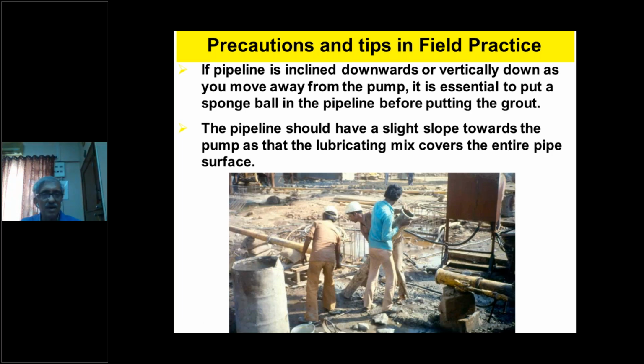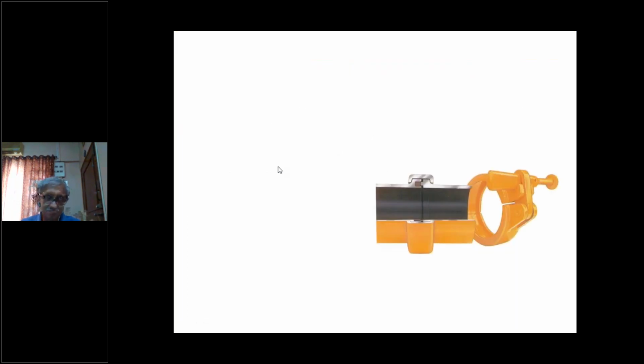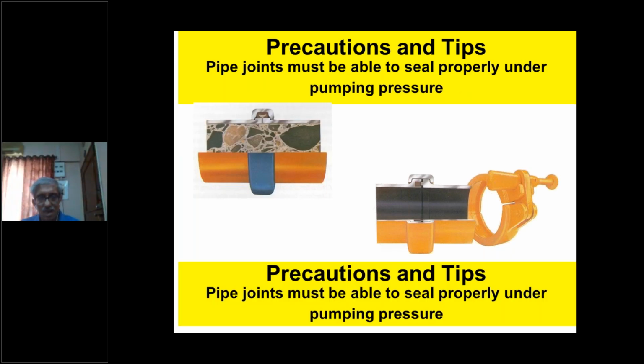In general, if the pipeline is inclined downwards or vertically downwards, of course, as I have said, it is essential to put a sponge ball before putting the grout or the buttering mix. The pipeline should be given a slight slope upwards towards the pump in normal circumstances, so that the lubricating mix butters the entire surface in the pipeline. Another precaution is that the clamps and the joints should be properly sealed, as under pressure they will start leaking and the water or the finer material may seep out of the pipeline.